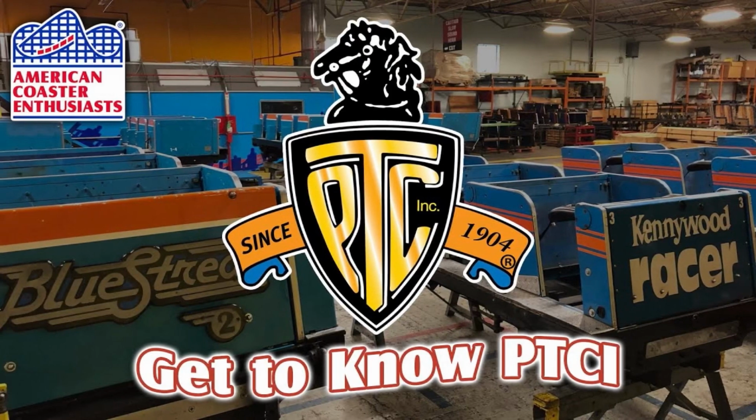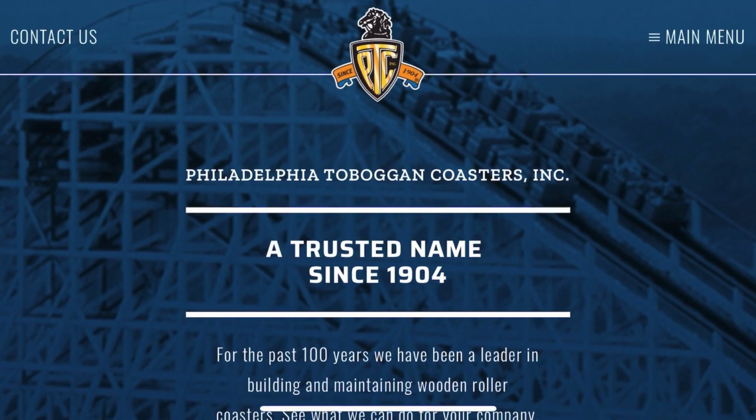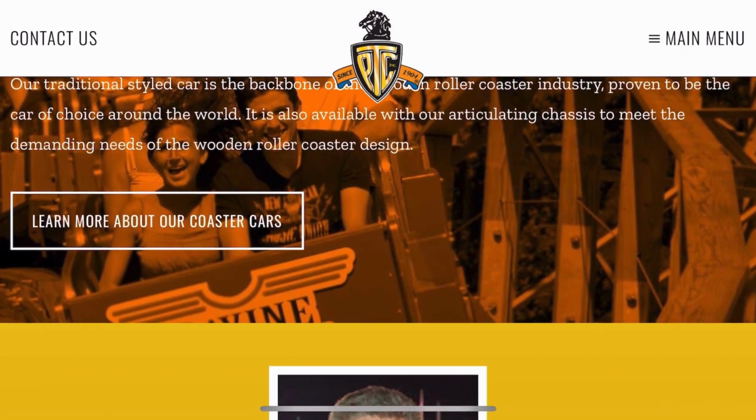Philadelphia Toboggan Company was one of the big first wooden coaster manufacturers. It was established in 1904 and was responsible for the majority of the classic wooden roller coasters that you see in the world. Surprisingly, PTC is still functioning and running business today. However, they rarely build coasters anymore and mostly offer parts of coasters like carts and brakes for wooden coasters.